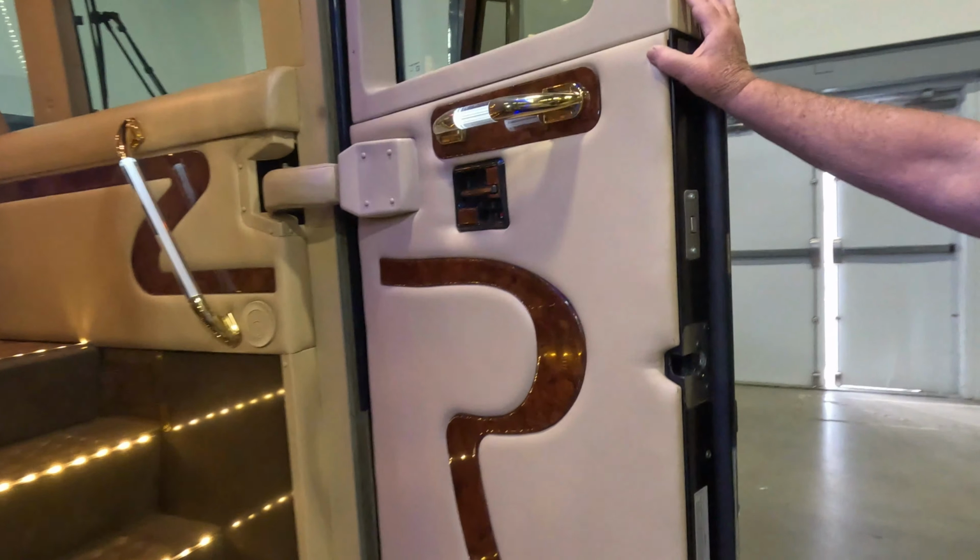Or is there a sign on it that tells us? It's a Royale. Okay, Royale. Go. Oh yeah, that's beautiful. The seats are beautiful. And a great cockpit. Oh wow. Okay. Look at how huge that dining room table is.